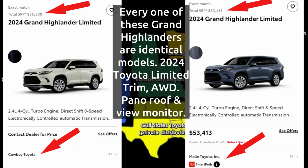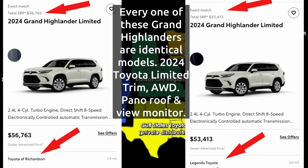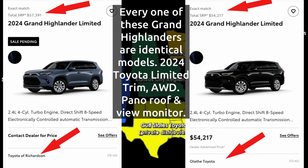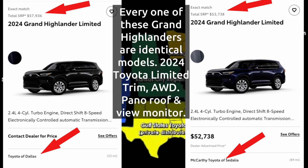You are now going to see 20 different Highlanders come across your screen, identical to the one I showed you a moment ago that is about $53,000. But you will notice the vehicles on the left side of the screen are thousands higher than the vehicles on the right side of the screen. Why?